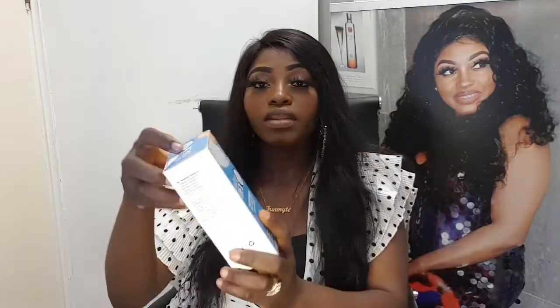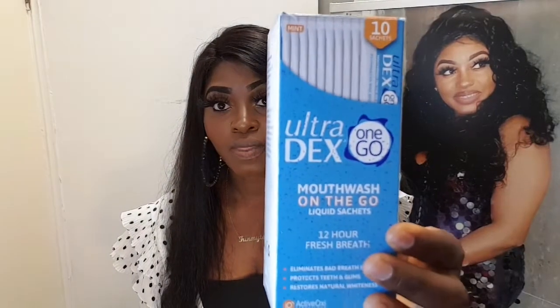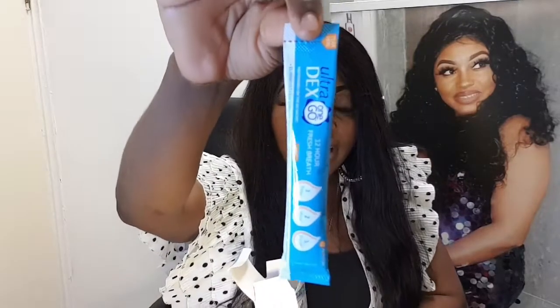And I have this on-the-go mouthwash. It's very handy. This is what is inside. It's like a sachet. It's a mouthwash.